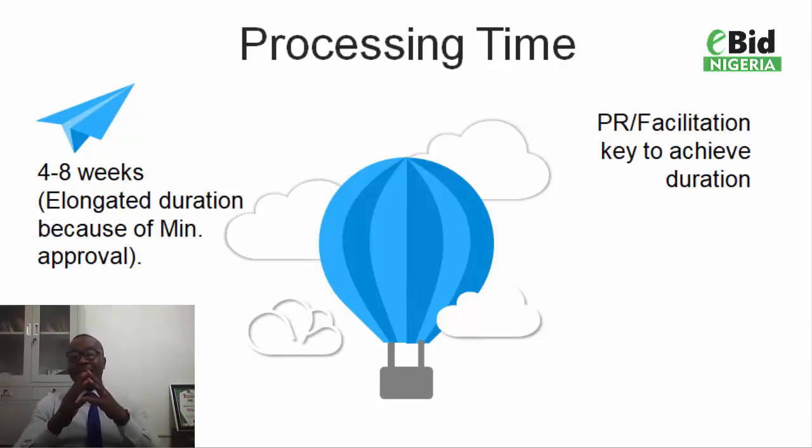And also the 4 to 8 weeks means you have to really follow up the application for you to even get it within that time. That 4 to 8 weeks is if you have done all that you need to do. You must visit the ministry yourself. You must make some connections there, because without those connections, your application will be greatly delayed. And then you start experiencing queries upon queries, which will make the application last even up to a year.